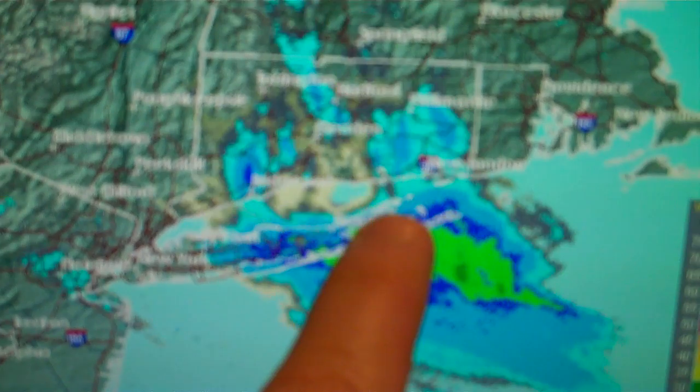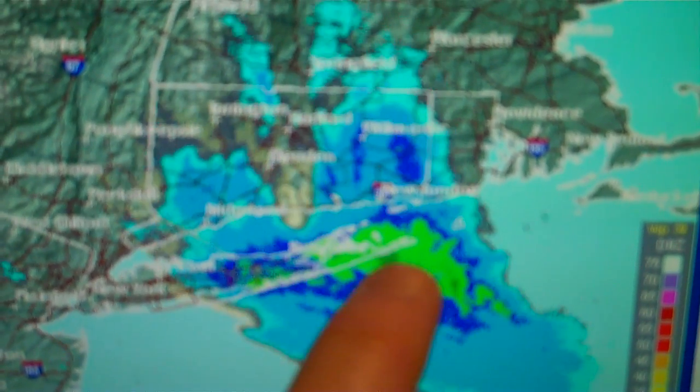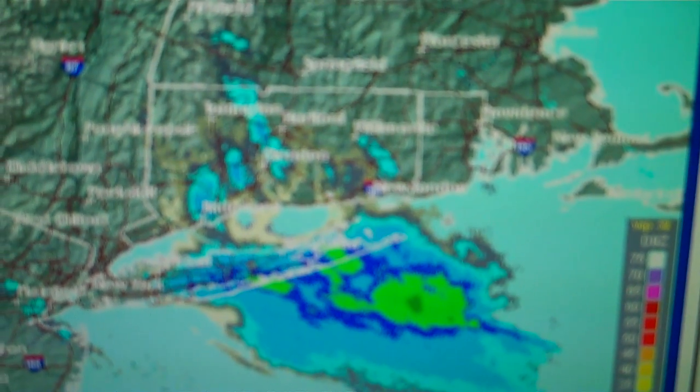And if you see here, this is New York City, into here New Jersey, and this is Long Island here. This storm dumped a few inches over eastern Suffolk County, and there was a lot of scrolling happening across your TV, which a lot of you were probably wondering, why am I seeing winter weather advisories? Why am I seeing all of this happening here?